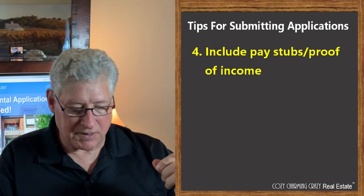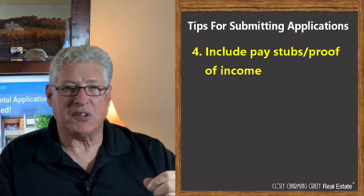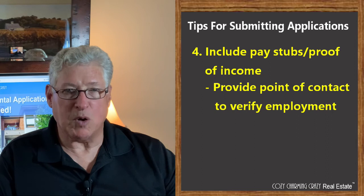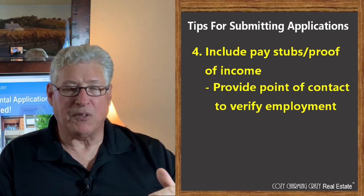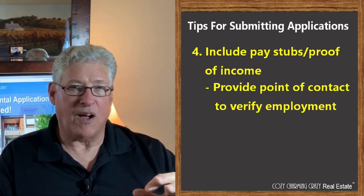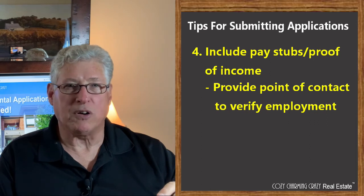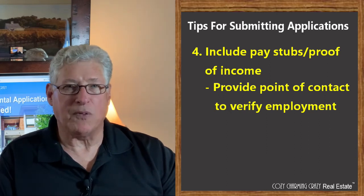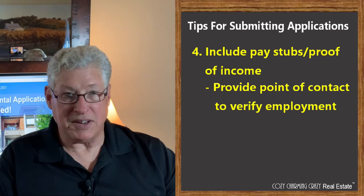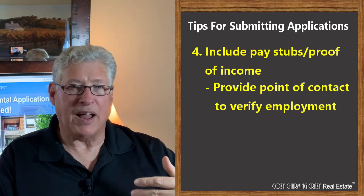When you're submitting income information, you want to provide proof of income and a specific person that can verify your employment, therefore your income. Now, what employers can provide to landlords can be limited based on state or federal law. In the old days, you used to be able to talk to employers and they'd say, oh, he's a good guy, he's a great worker, shows up every day for work early. Well, over the years, all those things have kind of gone out the window. For the most part, all an employer can verify is, yes, you work there. They might be able to verify when you started. They might be able to verify your title.